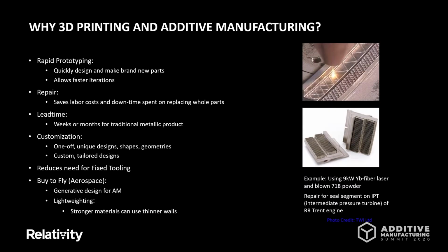So I'll give you a couple of classic examples of why 3D printing and additive manufacturing was so fancy back in the day. We've got some examples here, which is a classic example of 718 seal segment repair on a Rolls-Royce engine that they did with TWI in the UK. That's a classic example of using something where you don't have to spend a huge amount of labor costs and downtime to replace a whole part. You just add a little material to the place that you want to repair. Rapid prototyping also is a big one for a brand new design.